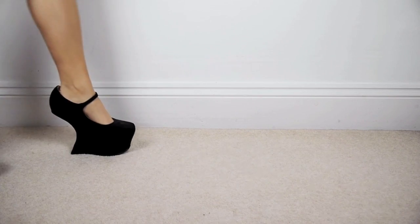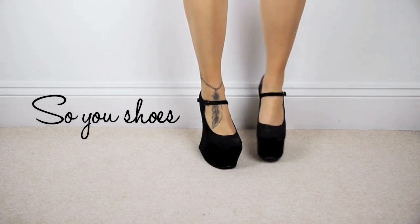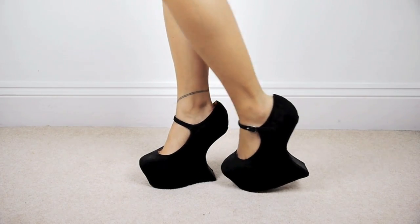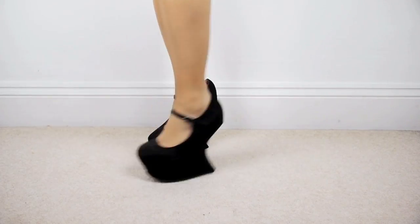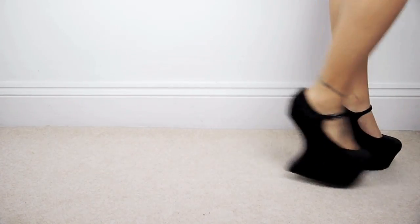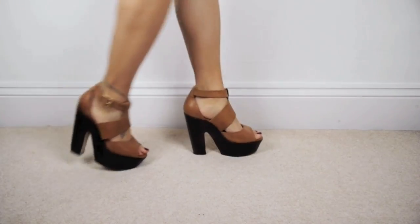Now onto my heels. So these are the kind of Lady Gaga-esque cutout heels. These are from So You Shoes. I keep saying where everything's from, but you can kind of see that. A lot of people ask how these are to walk in. I'm not going to be honest, I've fallen over in them before. They're not the easiest to walk in, I'd say, for advanced heel wearers, but I try.